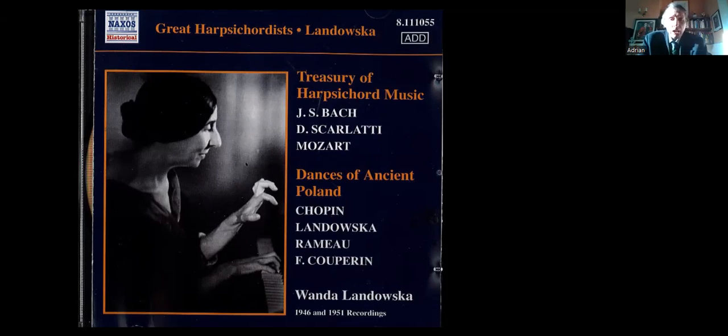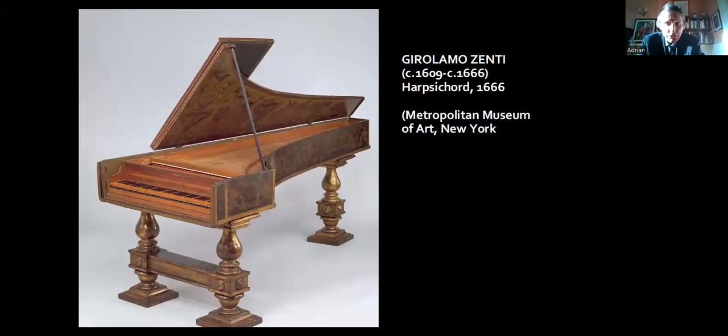Sadly, when the Germans invaded France, she had to flee, left everything behind her. So her scores and her instruments were all destroyed. But through recording, she remains a great figure in the revival of interest in the harpsichord.